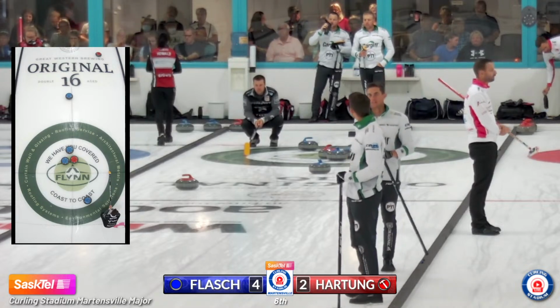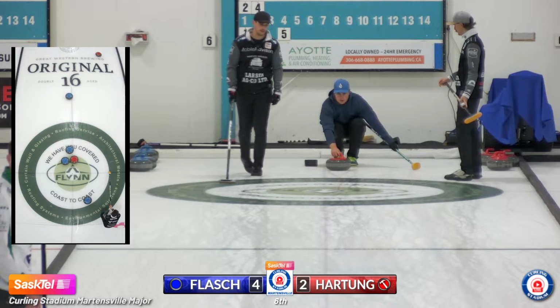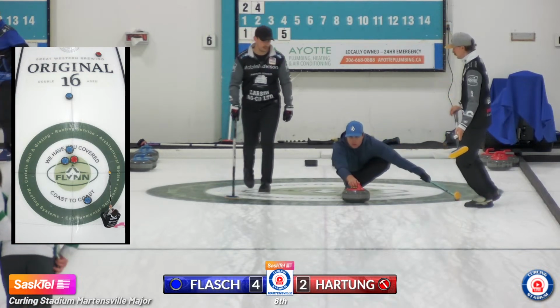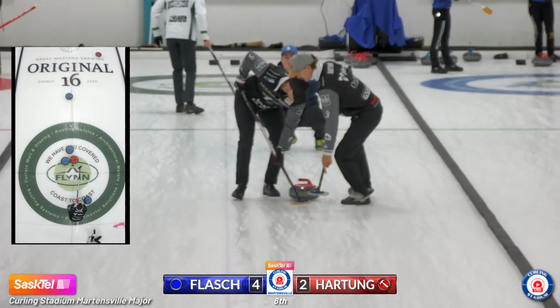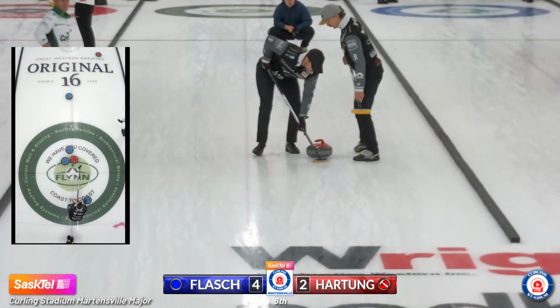He's going to look to freeze on top of it again. See both teams now likely for a shot or 2 at least. Just trying to jockey for position on that center line. Both teams very good at the runbacks. But you've got to have an angle set up for yourself in the house before you're going to want to play it.